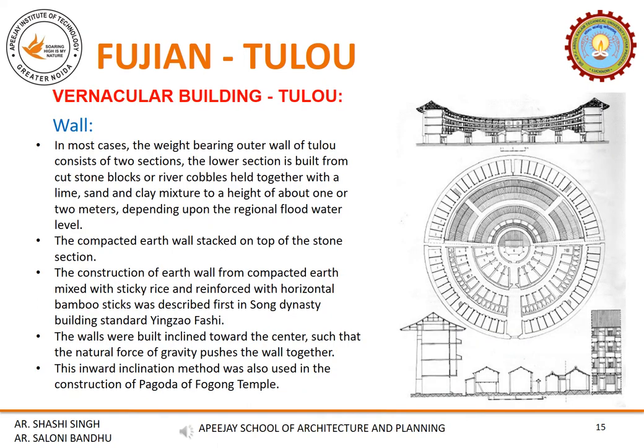The walls of the Tulo were generally load-bearing, consisting of two sections, the lower section and the upper section. The lower section is built from cut stone blocks or river cobbles held together with a lime, sand and clay mixture, up to 1 to 2 meters in height. The height was decided according to the regional flood water level.